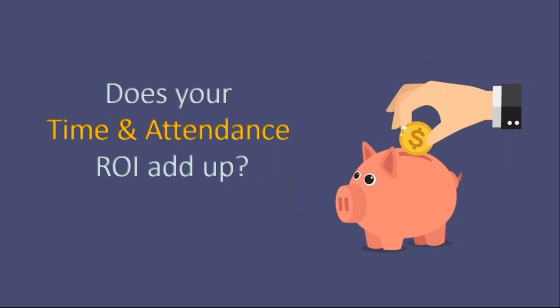So does your time and attendance ROI add up? 75% of you, again, said that you are using it, but is your return on investment adding up? Return on investment is frequently quoted, especially when it comes to timekeeping. That's most of the time what you hear about when you are quoted with it. But are you looking at the difference between hard and soft dollars? So what's the difference between those hard and soft dollars?